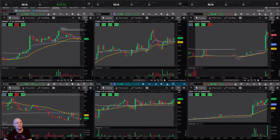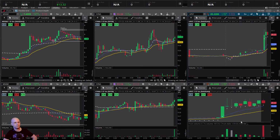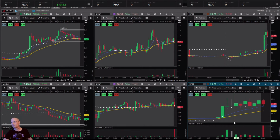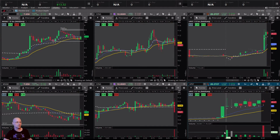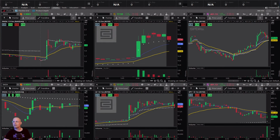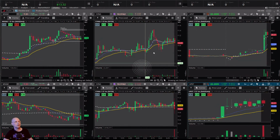UPST was a last minute thing that popped up on the scan. Equilibrium here on it. And the other, I have stocks on the other screen, but I'm not really liking them as much. So, but here's what they are: SNOA, AI, and then I'm watching SPY. I don't trade SPY, I just watch it.